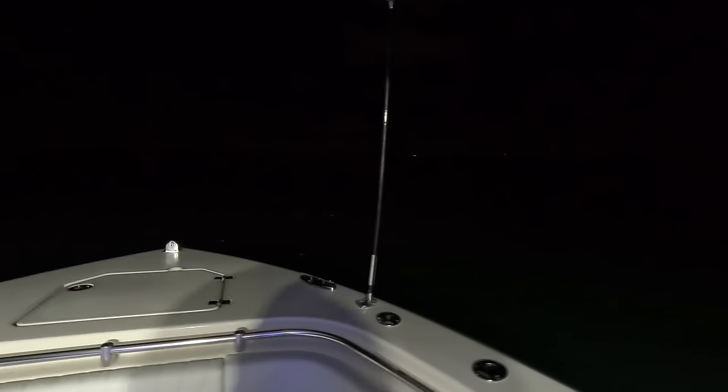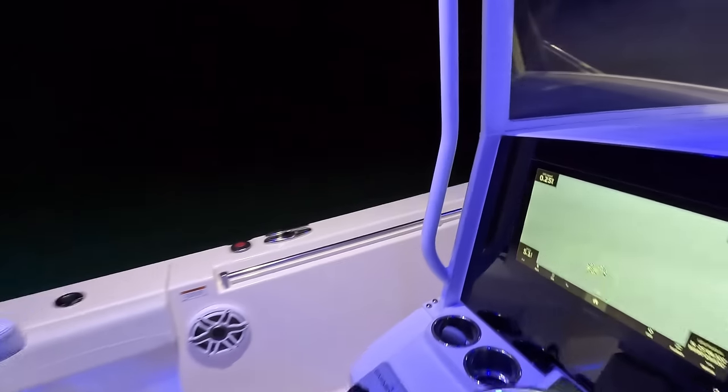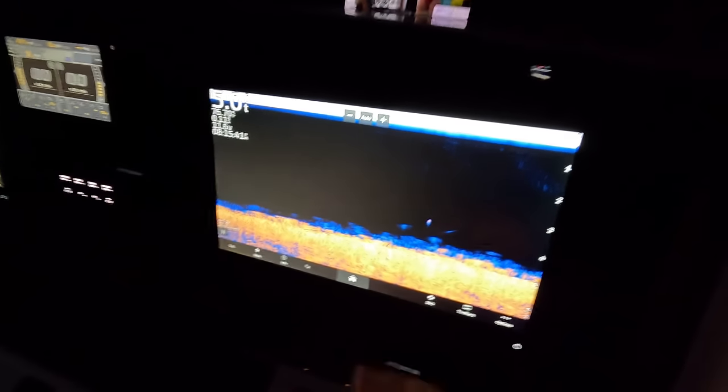My anchor alarm hasn't sounded and I put it on the shortest radius, so that's a good thing. Got all the lights on, but let me show you if I turn everything off. The moonlight reflection on the engines, that's about it. Been watching all the little fishes pass by.